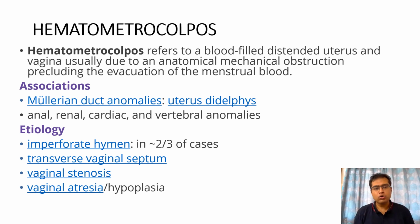What exactly is hematometrocolpos? It's actually a blood-filled distended uterus and vagina, usually due to anatomical mechanical obstruction, which obstructs the menstrual blood. And it is commonly associated with Mullerian duct anomalies, like uterine didelphys, and along with anal, cardiac, renal and vertebral anomalies. Etiology in most of the cases is imperforate hymen. Other etiologies include transverse vaginal septum, vaginal atresia.